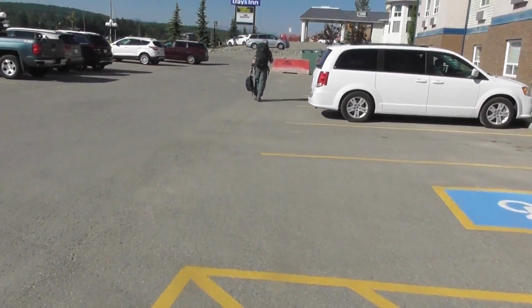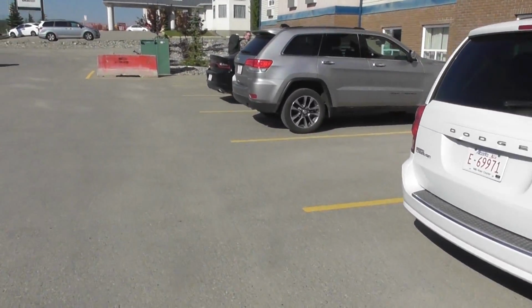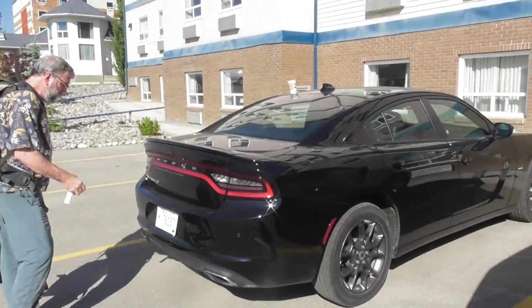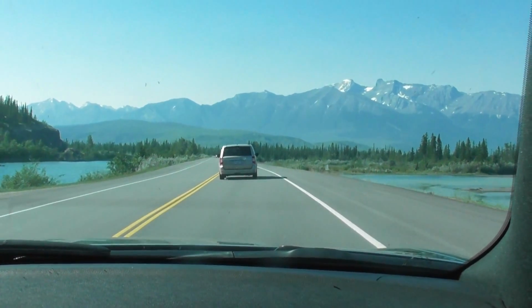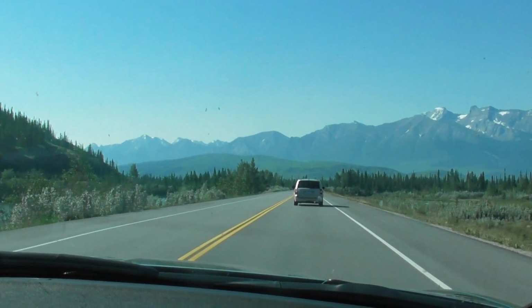Heading out to our Dodge Charger rental car. So as you can see, we got our big old bulky backpacks back on. The Timberland Hotel for Andrew. So now we're heading back to the Jasper National Park, and we're listening to Jackson Browne on the aux cord.